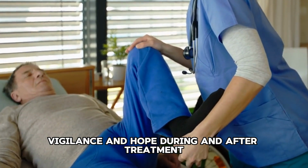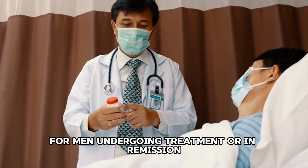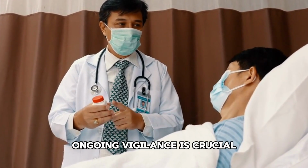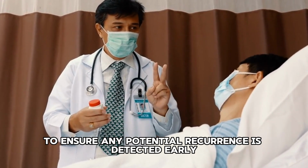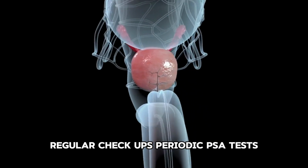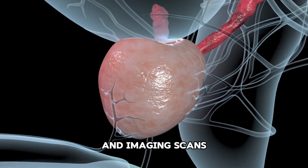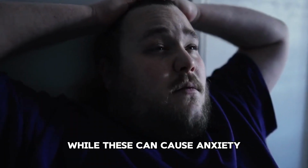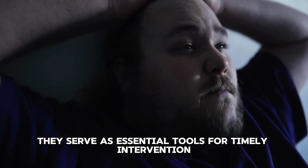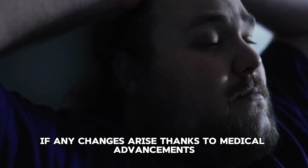Vigilance and hope. During and after treatment. For men undergoing treatment or in remission, ongoing vigilance is crucial to ensure any potential recurrence is detected early. Regular checkups, periodic PSA tests, and imaging scans are vital components of the follow-up process. While these can cause anxiety, they serve as essential tools for timely intervention if any changes arise.